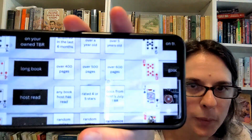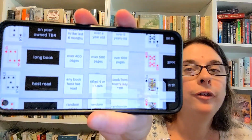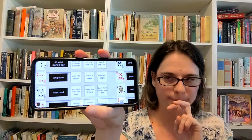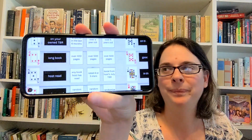So for 4, I got a long book, over 400, 500, or 600 pages. And the harder the level, for 400, I get 1 point, 500, 3, and then 600, 5 points for my team. And I am Team TBR. There's 2 teams, red and black. Team TBR and Team, I'm like on this, the mood reader. There you go, mood reader.